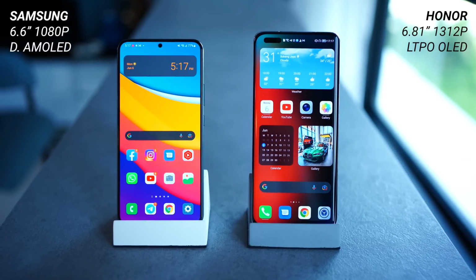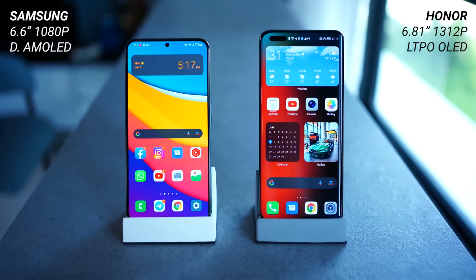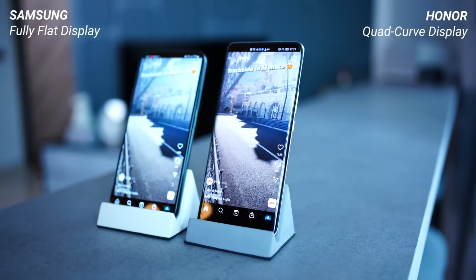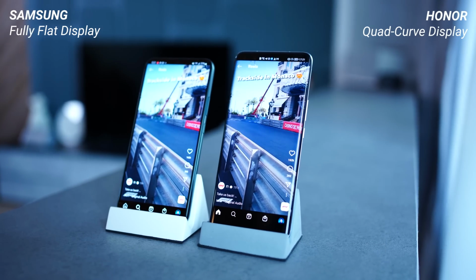Alright, so now moving on, we're going to check out the next thing by flipping the devices to the front, and let's talk about their displays. Now on the Honor, it features a large 6.81 inch 1312p LTPO OLED panel, whereas Samsung uses a 6.6 inch 1080p Dynamic AMOLED panel. Besides that, you'll notice that Honor uses a quad curved display approach. That means it's curved on each side, whereas on Samsung, the display is completely flat.